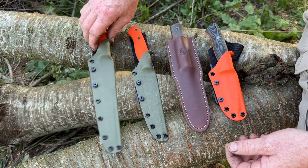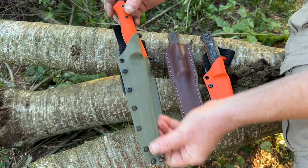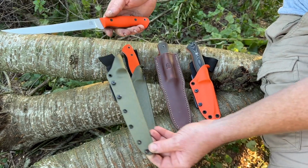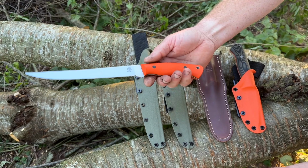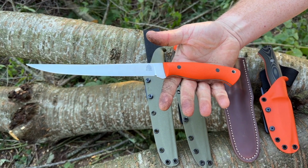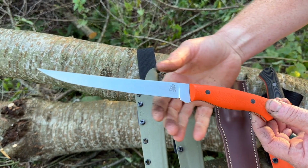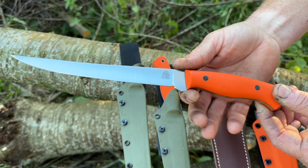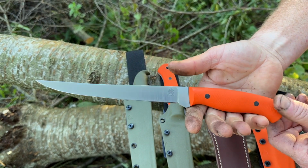So we had my nephew come over for a few days, and he wanted to make a fishing knife because he's well into his fishing. So we ended up developing a filleting knife. This is based off the kitchen knife handle design that we've got, which is the Provider. So we've taken the Provider handle and we've made this really nice slender filleting knife with a pronounced finger guard to it, so you're not going to slide onto the blade when your hands are cold and wet.